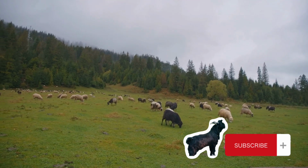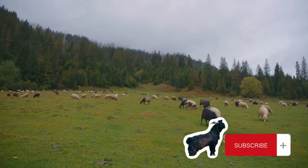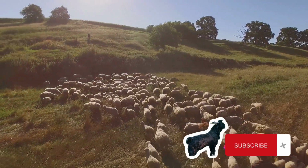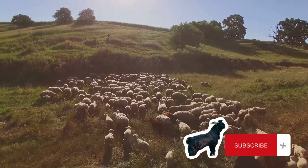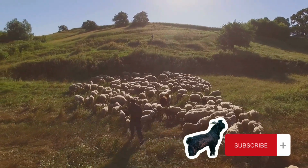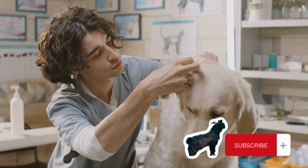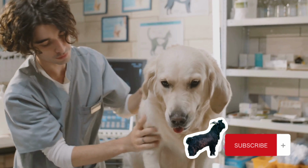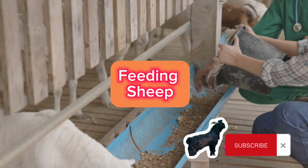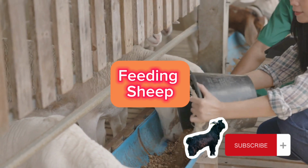Next, we delved into the vital element of feeding and nutrition. A balanced diet is key to the health and growth of your flock. By providing a diet that meets their nutritional needs, you're setting your sheep up for a healthy and productive life. A healthy sheep is a profitable sheep after all. Then we discussed health and disease management. Just like us, sheep are susceptible to a variety of diseases. However, with regular health checks, vaccinations, and prompt treatment, these diseases can be nipped in the bud. Remember, prevention is always better than cure.